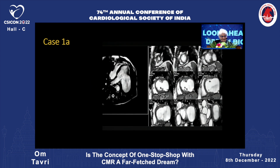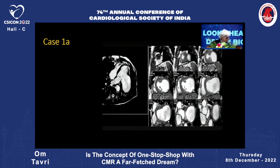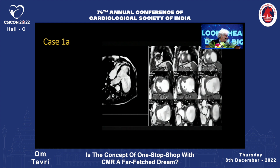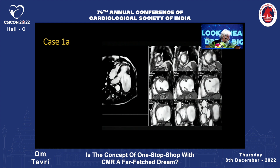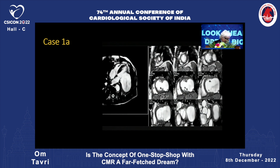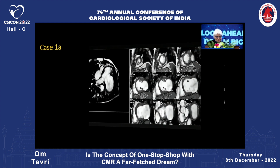This is exactly ischemic heart disease. You can see a pseudoaneurysm from the left ventricle, and this you cannot see on the 2D echo, and it will be difficult on transesophageal echo also. So you need MRI. So these are the areas where MRI scores over, and when your health is in trouble, you ask for MRI. That is the criteria I choose.